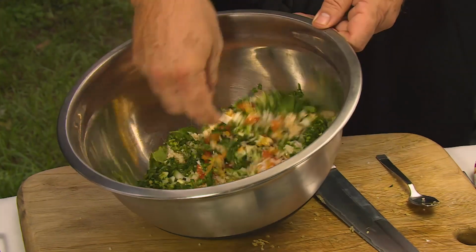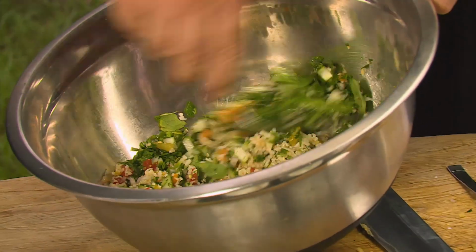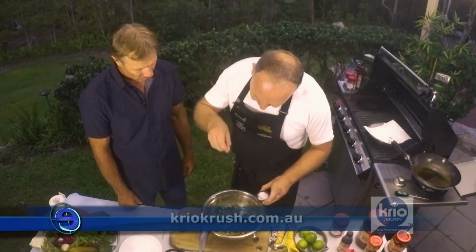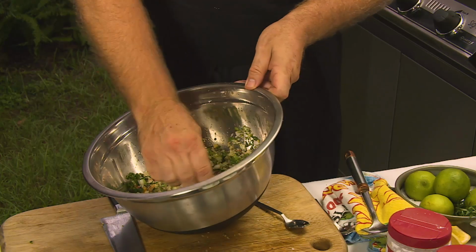So then we just toss this around, and then we're going to add a little bit of olive oil from Sandhurst. Okay, so I'm just going to squeeze some lemon in here now. So a little bit of salt goes in. Obviously our Creole sea salt, absolutely love it. Yeah, that's fantastic. And some pepper. Give it a little bit of a toss round.